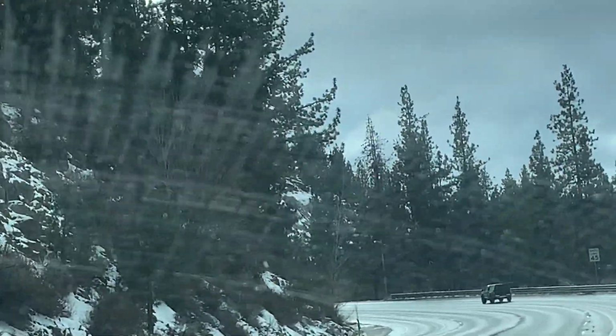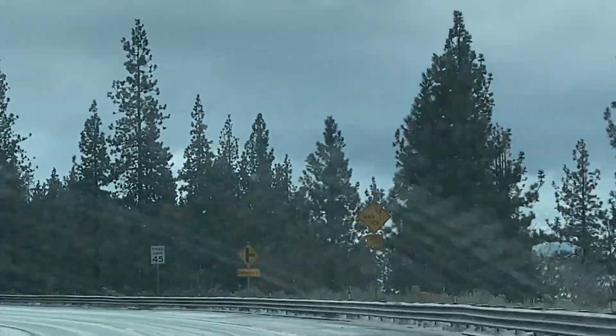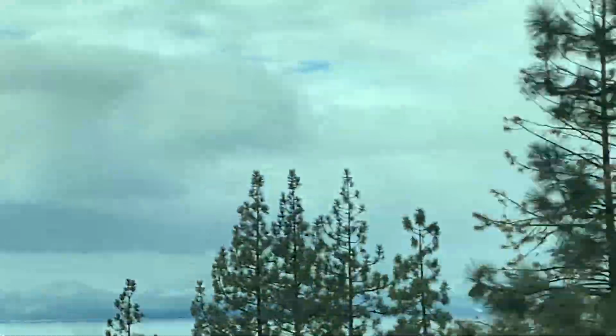Sorry about the window, guys. It froze over. I think I can squirt some water on there, but I think that might freeze, baby. So the lake's right there between the trees.